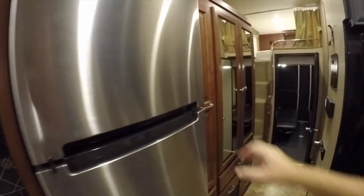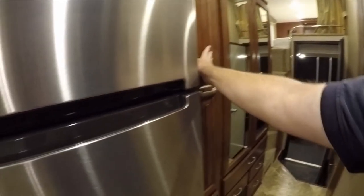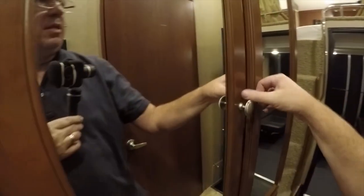On the opposite side, we have the dry foods pantry. So your bags of chips, your canned foods, stuff like that can all fit in here. An additional storage down below. It's got a big fridge, but it still has a pantry, which is kind of neat. You have a closet right here.